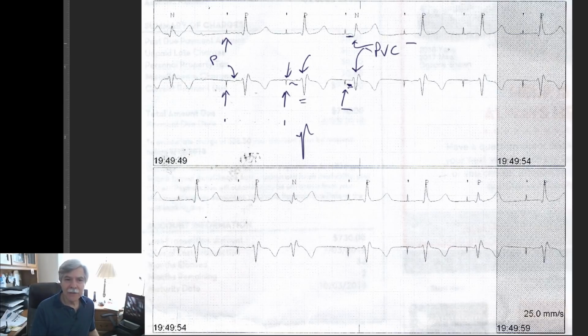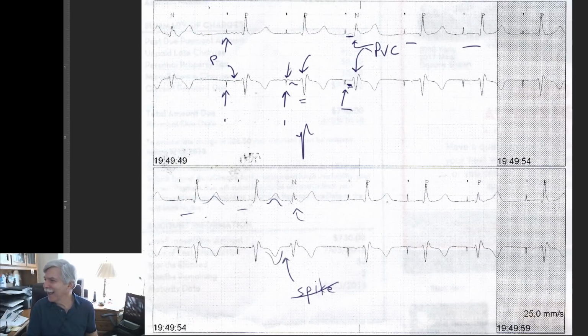But then you have some more atrial pacing here, and then in the second strip, more atrial pacing, another PVC. This time, look at that. There's no atrial pacing spike in front of it. So this obviously came from the ventricle. There's no P wave in front of it either, because if you look at this T wave and compare it to the previous T wave, you don't see a PAC there. So it's a PVC.